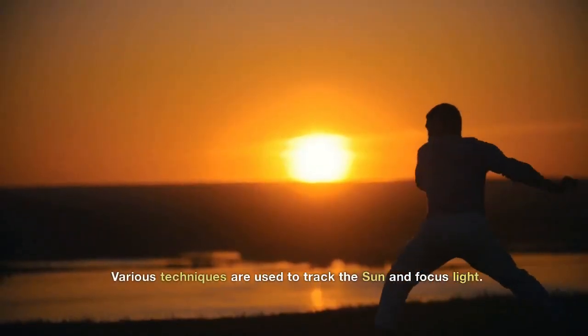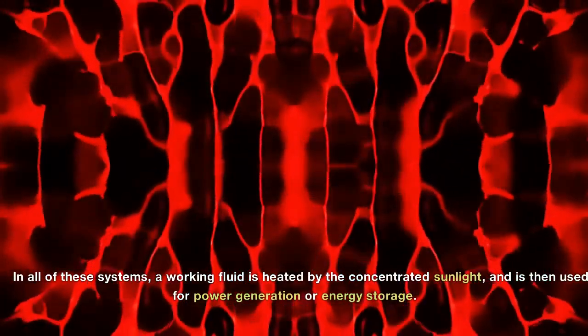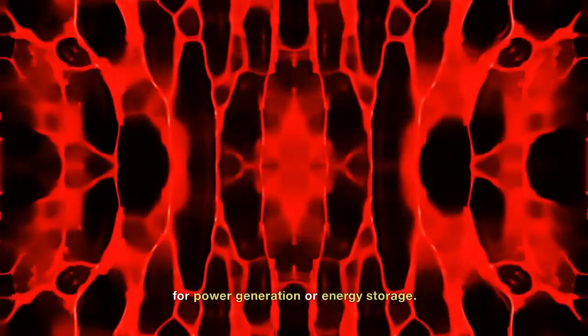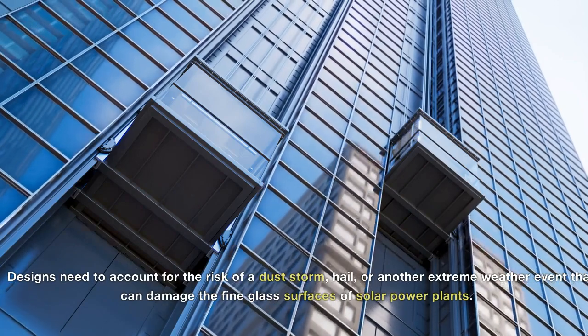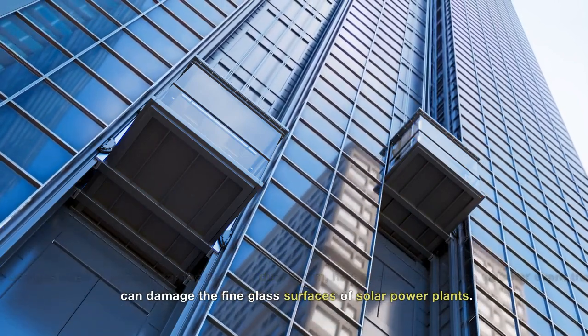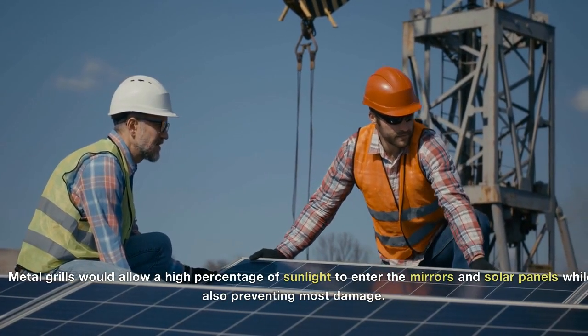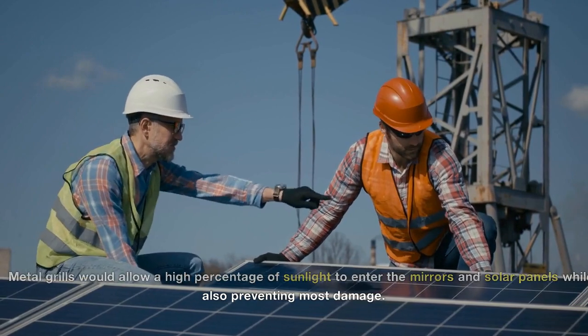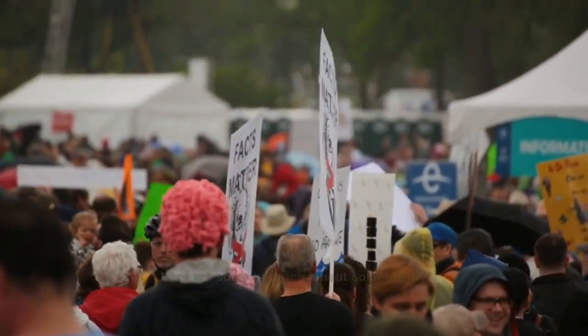Various techniques are used to track the sun and focus light. In all of these systems, a working fluid is heated by the concentrated sunlight, and is then used for power generation or energy storage. Designs need to account for the risk of a dust storm, hail, or another extreme weather event that can damage the fine glass surfaces of solar power plants. Metal grills would allow a high percentage of sunlight to enter the mirrors and solar panels while also preventing most damage. Here are some key facts about solar energy.